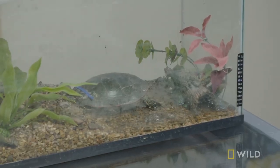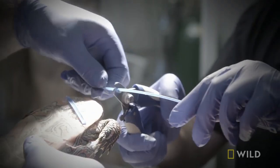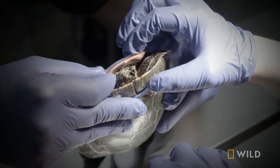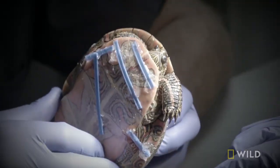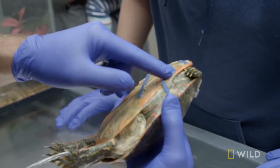Good. How's our turtle friend? Good. She looks really green and more comfortable than last time I saw her, I know that. Last time I saw Michelle, we secured her cracked shell with some glue and zip ties to stabilize those loose pieces. Now it's time to see how she's healing. It looks like our zip tie is still intact.